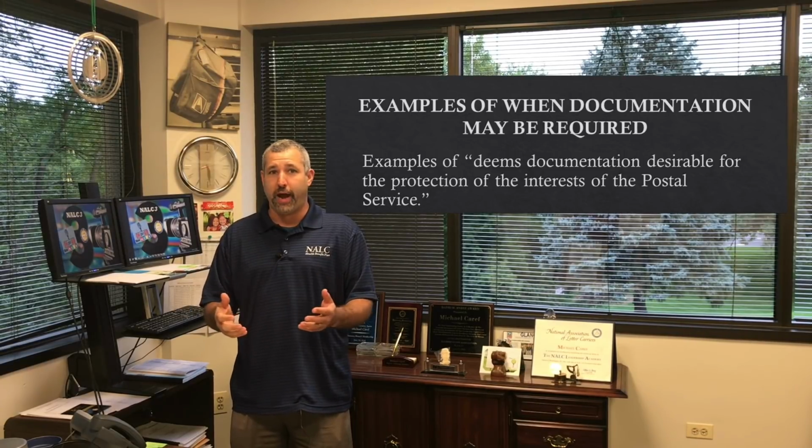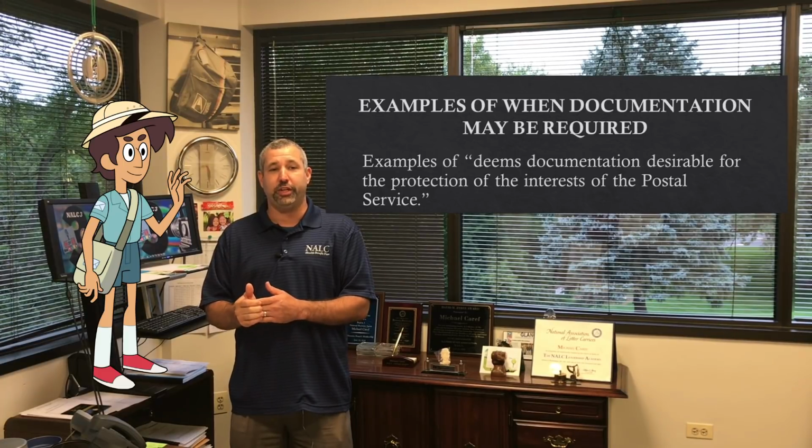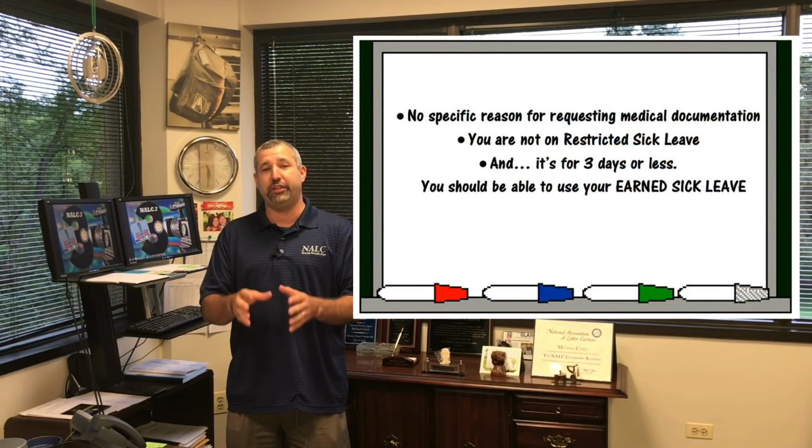You come to work, you look fine. All of a sudden, you drop the route and you say you're ill. They may ask for medical documentation in that case to protect the interests of the Postal Service. If every single year, when it's your birthday, you call off and say you're sick, the Postal Service may have a reason to protect its interests and request documentation. And of course, everyone's favorite, when you have your pictures up on Facebook, you're on a nice cruise, but you call in and say you're sick, the Postal Service may have reason to protect its interests and ask you for documentation.